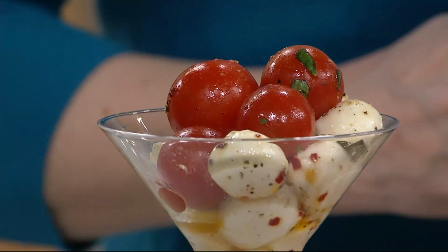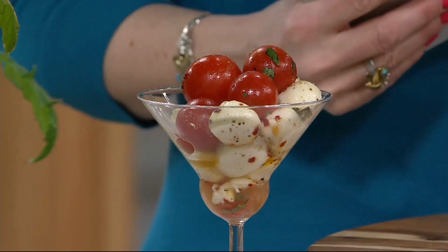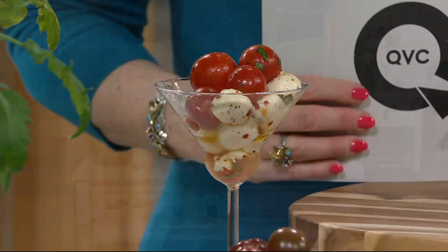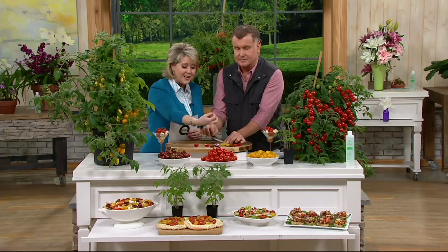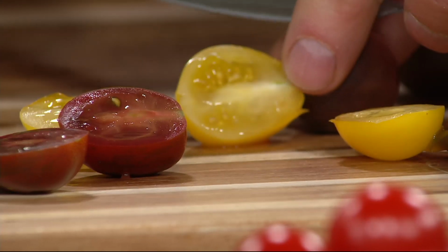And here's the other thing I was telling you guys. I said, I love cherry tomatoes. I buy them in the store, but a lot of times they don't have much flavor. No. It's kind of like, where's the flavor? You won't ask, where's the flavor on these? It's sweet. It's delicious. It really reminds you of homegrown tomatoes. They are homegrown, yeah. Exactly, because you're growing them yourself.